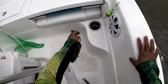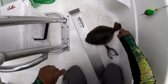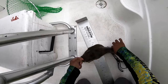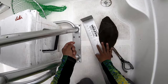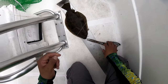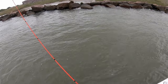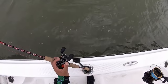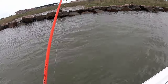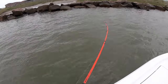Sorry, buddy. I know. Time to... Oh yeah, it's definitely a keeper. It's only a few feet deep right there. Look at that, that's an Olympic swimming shrimp. Oh yeah.